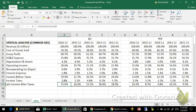15 and a half. So that's how we use vertical analysis. We can use it to look for trends in numbers, and we can also do comparatives between two firms by putting them back onto the same common scale of percent of revenue.